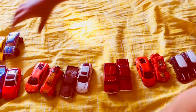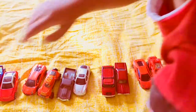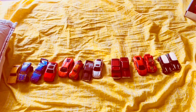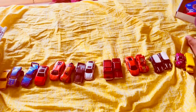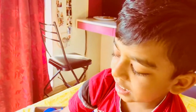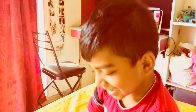Seven 2's are 14. Eight 2's are 16. And I'll finish the table soon and buy more Hot Wheels.